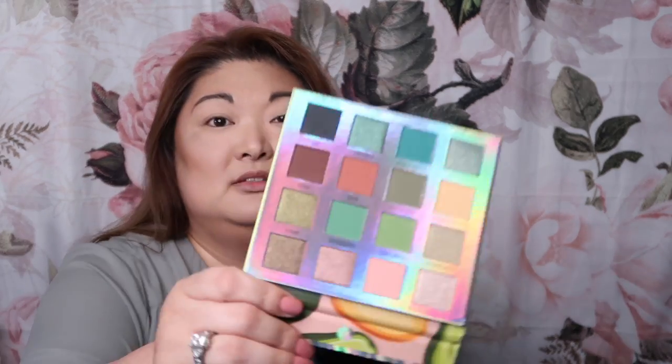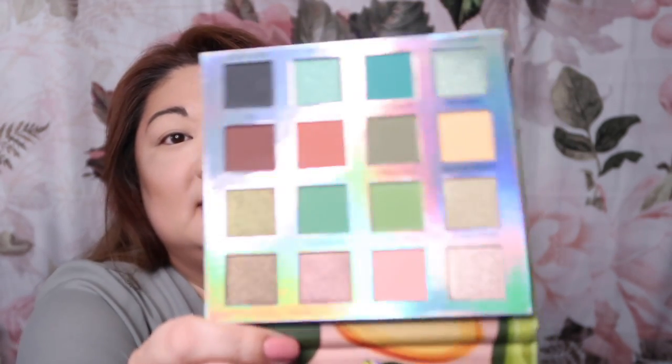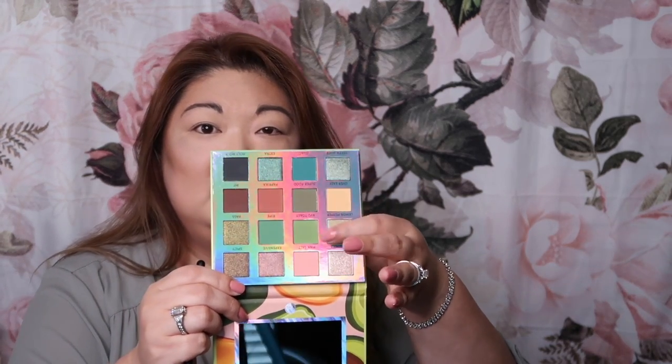So this is the palette. Look how pretty that is. And then it does have a mirror inside. So what are we gonna start with? I'm gonna go with the greens. I'm gonna go for it. I'm gonna go into Avo Toast. Avo Toast. That's so hip sounding, isn't it? I'll have the Avo Toast.